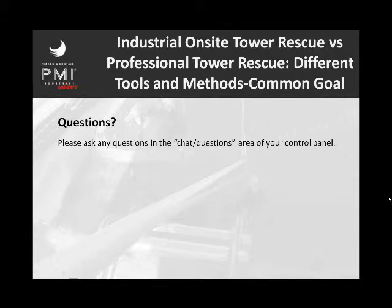It's almost unrealistic to expect that someone would carry a 40 or 50-pound rescue kit up every time they go up a tower. But what a lot of guys will do is take a shortcut there and bring part of the rope up with them, or part of the system, and then haul it up if it's needed.